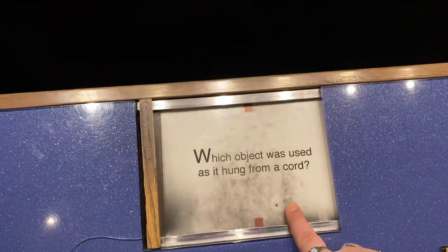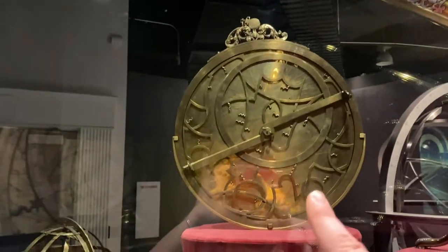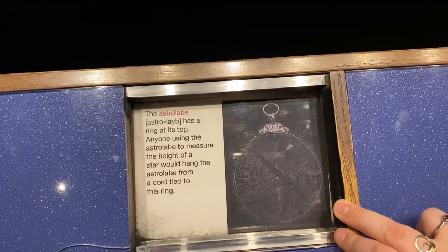Which object was hung from a cord? I think it's the astrolabe. I don't think anything else, no, it's the astrolabe. The astrolabe! So everybody, because it's portable and you'd want to use it when you're out and about anyway.